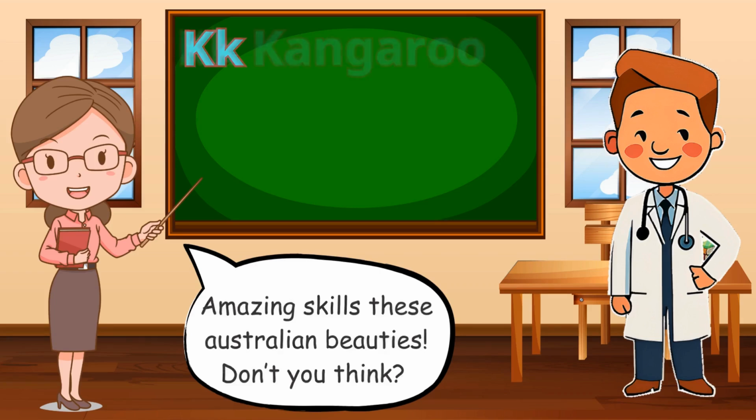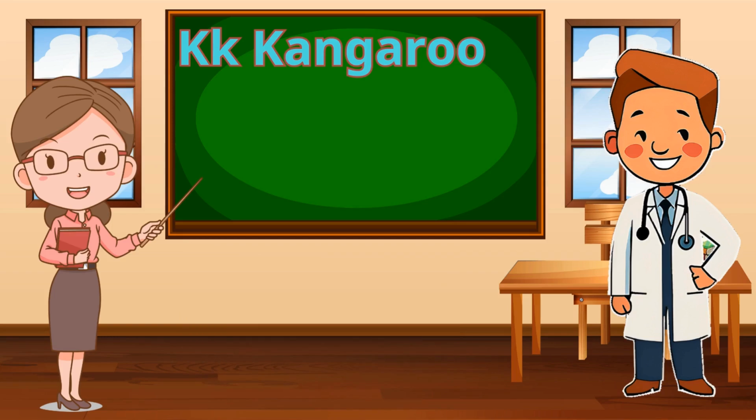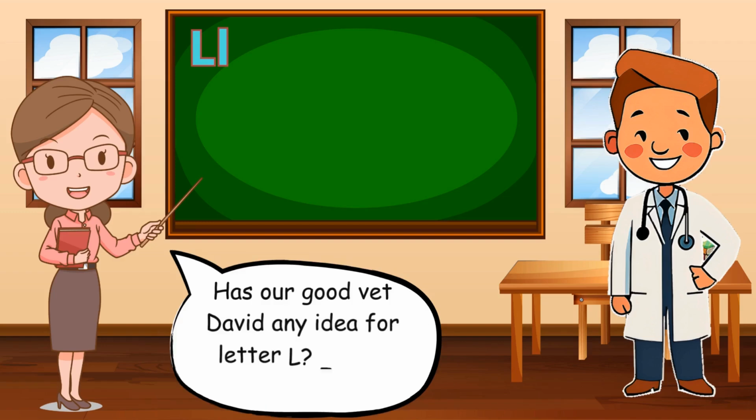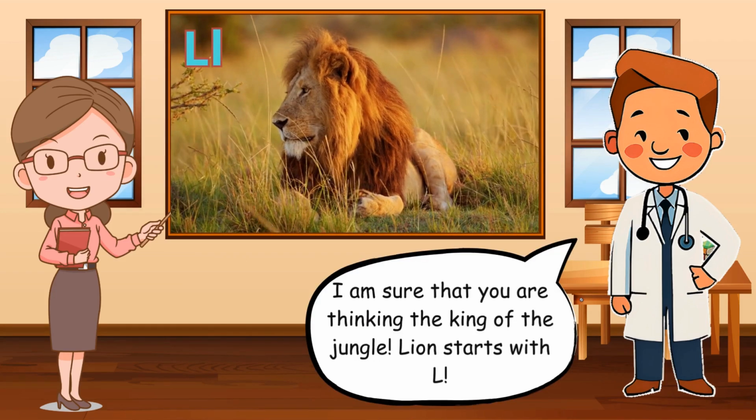Don't you think? Perfect. Kangaroo for K. Let's go, kids. After me. K. Kangaroo. And we have reached L so far. Let me hear you, children. L. Lovely. Has our good vet David any idea for letter L? I have something in mind. I am sure that you are thinking of the king of the jungle.